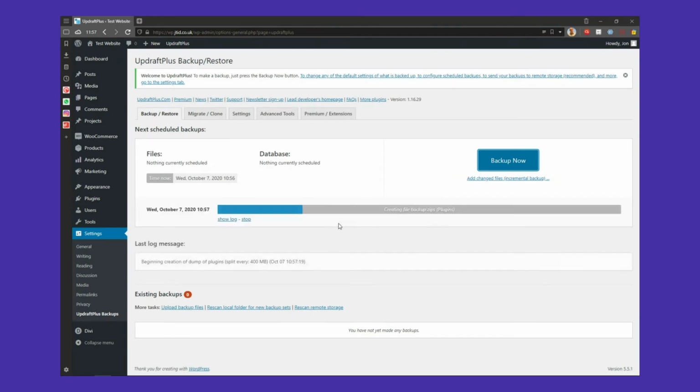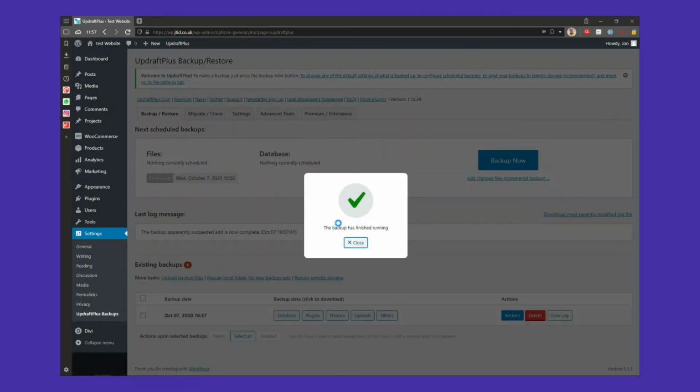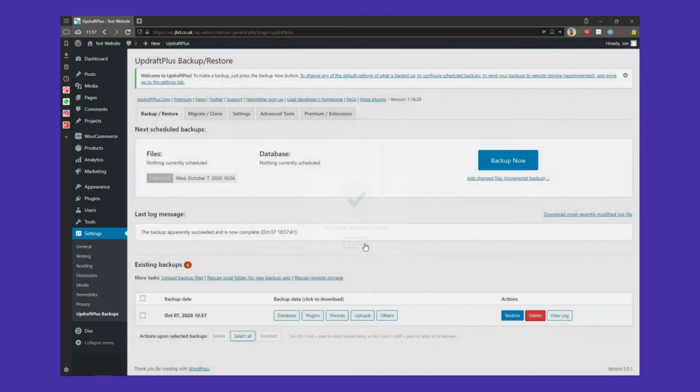Now, this can take a while. It depends on how big your website is and how fast the web server is at creating the backup files, the zip files, which you're going to download. This is a test website of mine, so it's not a very big website, and it shouldn't take an awful long time to actually create the backup. So we're done. Simple as that. Okay, so click on Close, and the backup is done and ready. At any point, you can see all the existing backups and delete them, restore them, do whatever you want with them at the bottom of this page under Existing Backups. And here's the latest one we've just done.